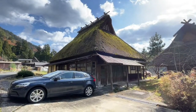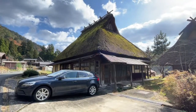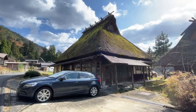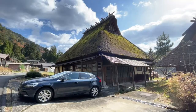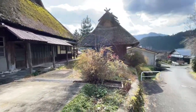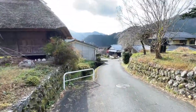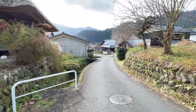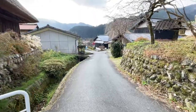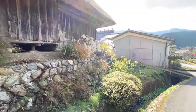This one here is older. Once they get all the moss on them, it means it's getting to the time where they have to change it, and it's a very costly thing to do. Not cheap. I read somewhere up to $8 million. I don't know how accurate that is, but this is really beautiful.